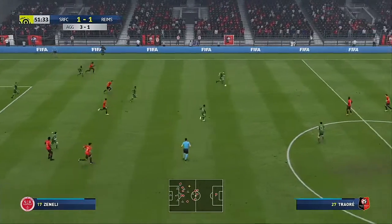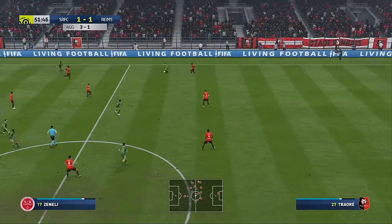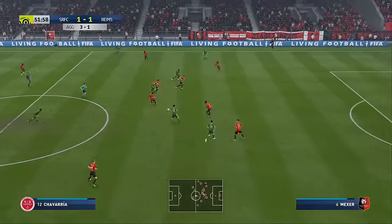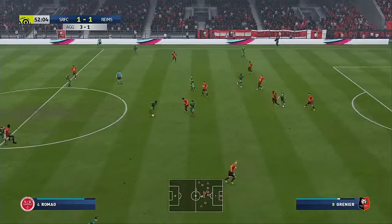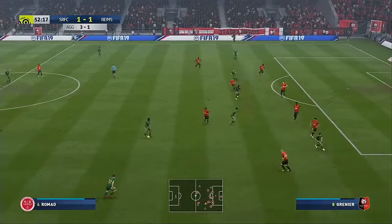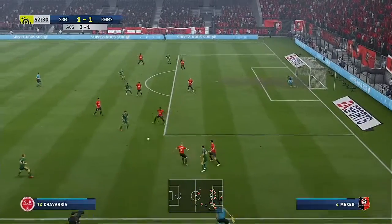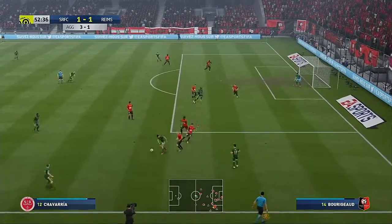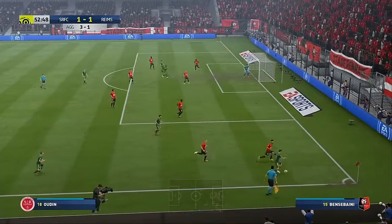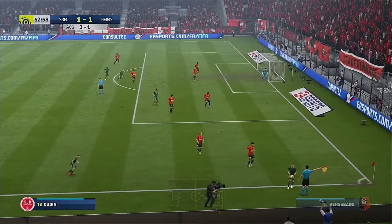Comes in strongly. Xavier Chavalerin. Romão. And that's broken up by the defender before the cross could come in.